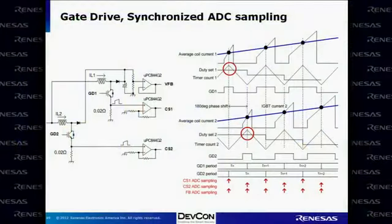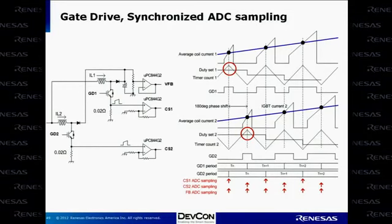The gate drive has to be synchronized with the ADC, right? And the way this is done is at every peak of the timer, we start sampling the ADC. And then on the other phase or the other channel, at every peak we start sampling the other ADC, and so on. So we alternate between the two timers, 180 degrees out of phase, and this is how we sample the currents. The voltage, of course, is sampled at every peak of the timer. It's a timer that counts up and down, and this is the gate signal for the IGBTs.